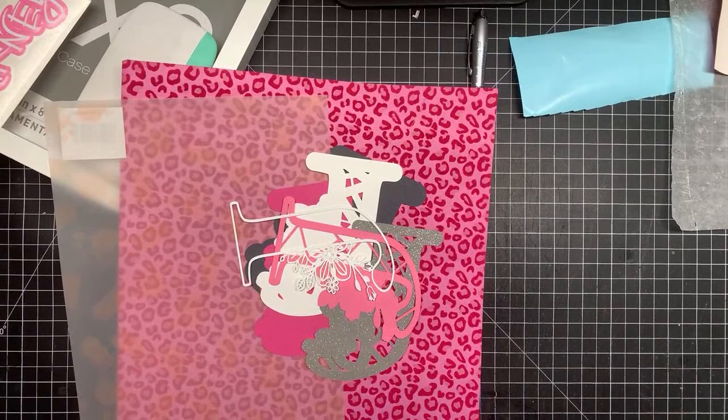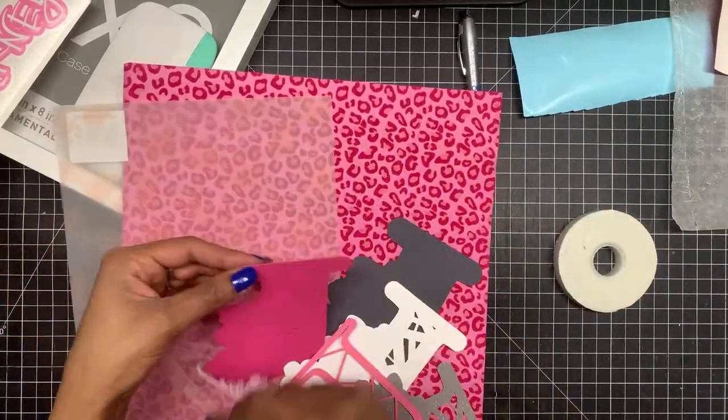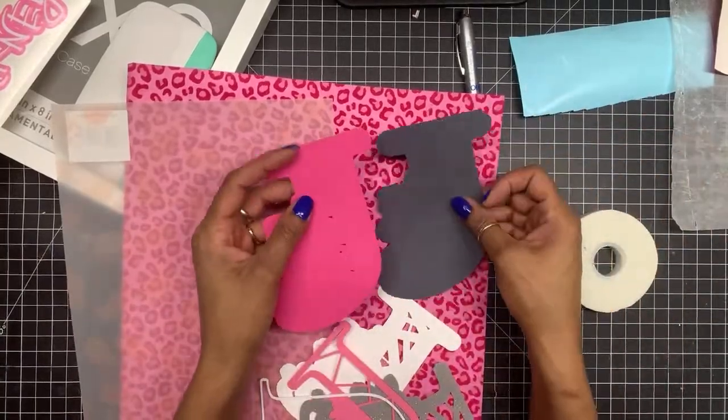Okay, I guess I'm gonna use this brand right here. So now I'm gonna take my first 2 layers.